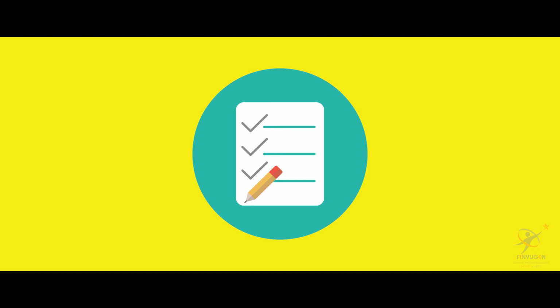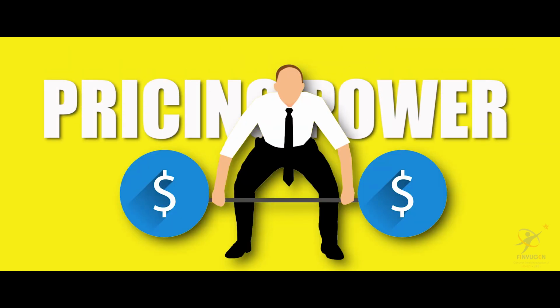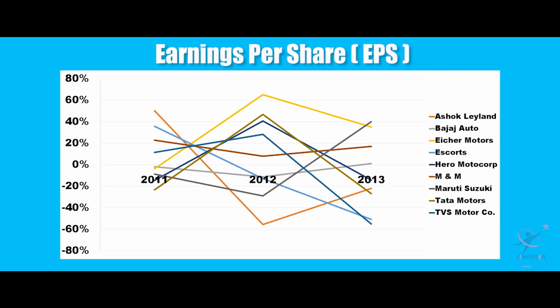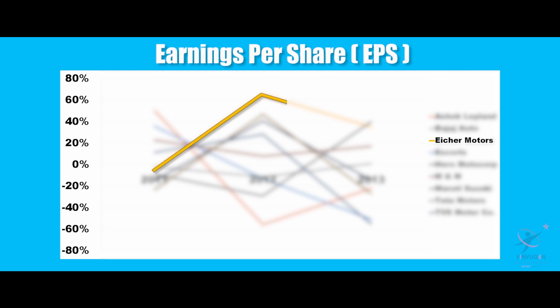The sales growth alone cannot help us to decide the stock, as the company might have increased the growth by decreasing the price. In other words, we will have to check if the company has the pricing power. First step is to check the profitability metric by comparing the EPS growth of the companies in the last 3 years. It is clear that HR Motors has emerged as the leader in recording the EPS growth in the selected period. Now we have to check if Mr. Market offers right kind of valuation to buy the stock.